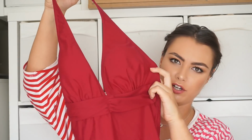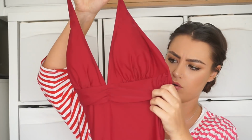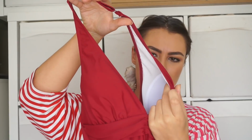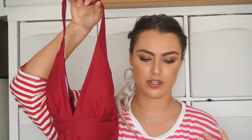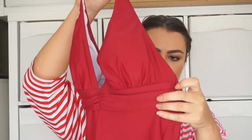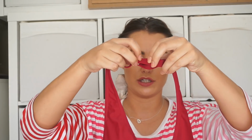But I got it in this colour, I don't know whether my lighting is going to blow it out slightly. This is a halter neck. It's got some cups in here, but they're not the ones that you can take out, but it's not too thick, so it's going to hide any kind of nipple situation if you're cold and you've been in and out of the water. It's got a little bit of ruching underneath the bust as well, which is going to give you some extra support, and the halter on it is actually adjustable, which I think is brilliant.